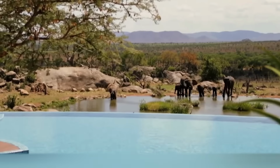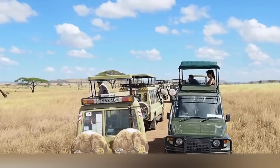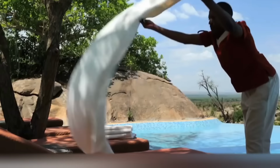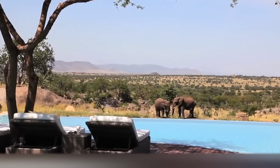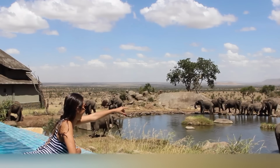Four Seasons Safari. This incredible pool is located in the Serengeti National Park in Tanzania. It's one of the largest and oldest national parks in the world, and it has a very diverse animal world. In the Serengeti, there are many hotels and places for tourists from where they can go on a safari. But the Four Seasons has an advantage. Here, the wild animals come to you on their own. Moreover, you can look at them right from the pool.